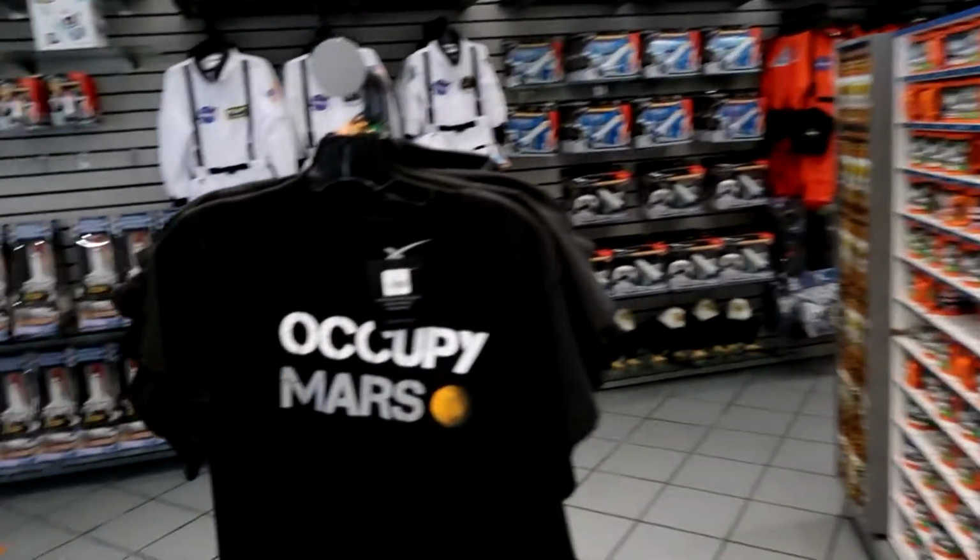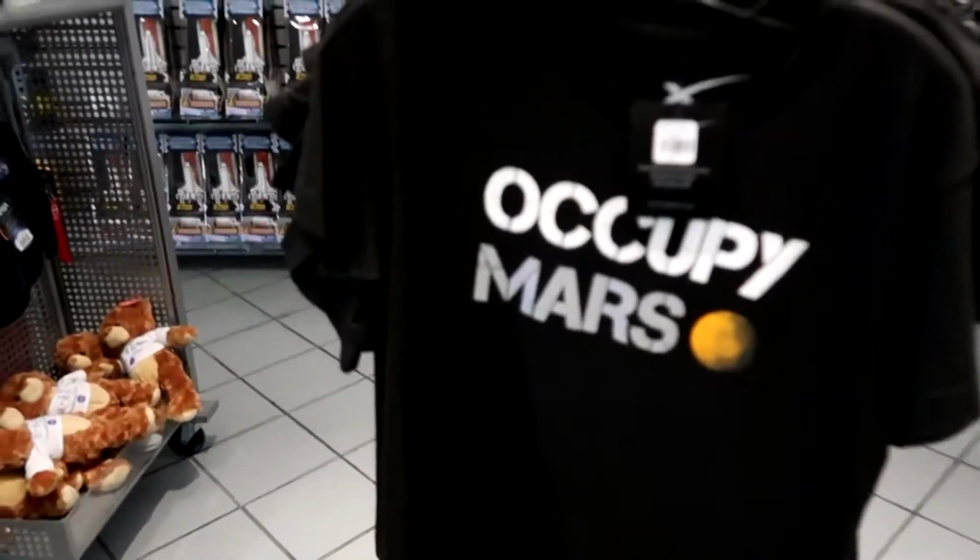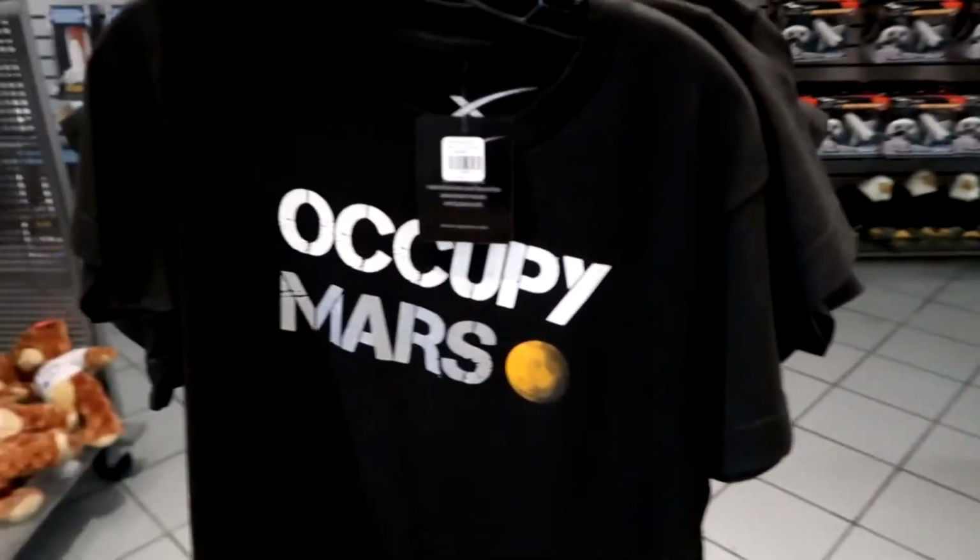Ooh. Kind of smells like barbecue in here. But it's definitely a smaller shop than what we used to have while they get the other one done. Ooh, I see a shirt over there I want. Occupy Mars. I watched something on Netflix last night, The Mars Generation. If you guys haven't seen that, check that out if you're a space nerd.